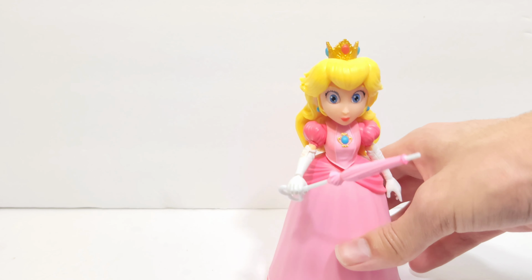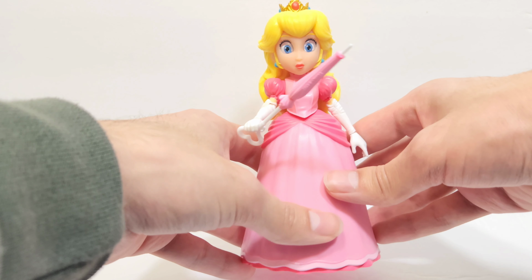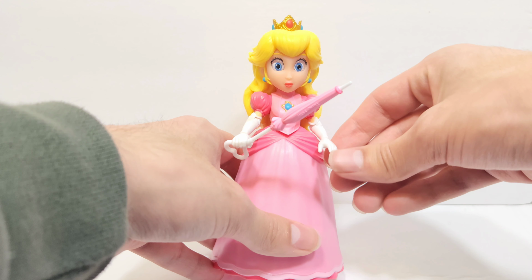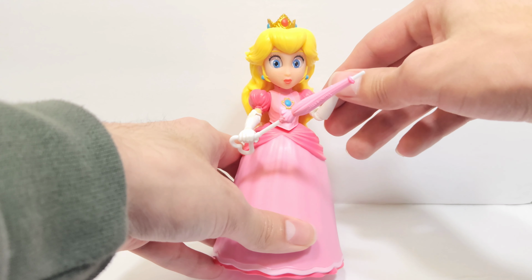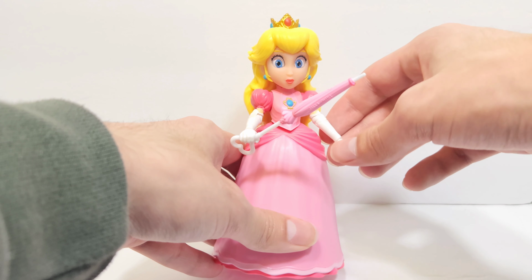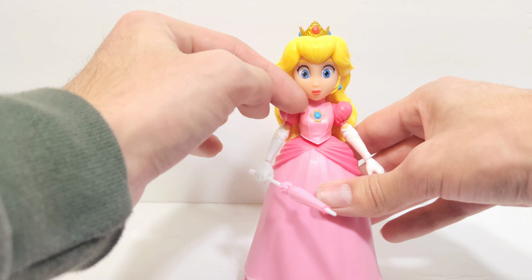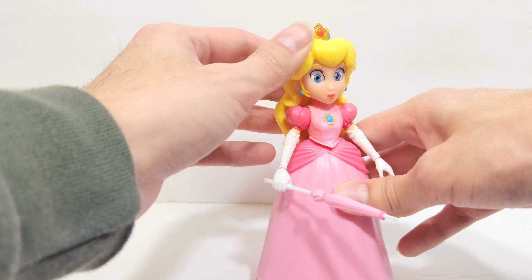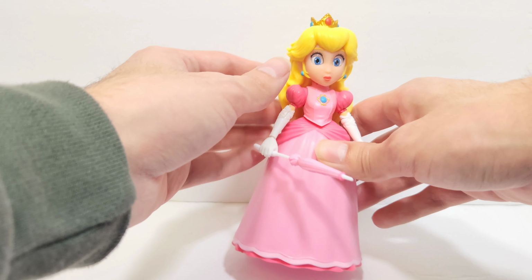Now, I'm not afraid of Princess Peach. I don't think she looks ugly or scary at all. It's a really nice, beautiful action figure of Peach, as well as the other figures. Really great designs that look perfect for the characters as they are portrayed in the film. And they even got the little gold gems right there and everything. The crown looks fantastic. They got all the details right, and it's fantastic.